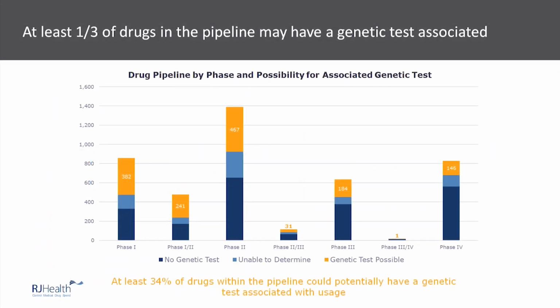Now, the other piece is, okay, great. So we have these 27 products, pretty small compared to the hundreds or thousands of products that we're dealing with today. And from a cost perspective, not a big issue. Well, my team and I conducted an analysis looking at the pipeline.